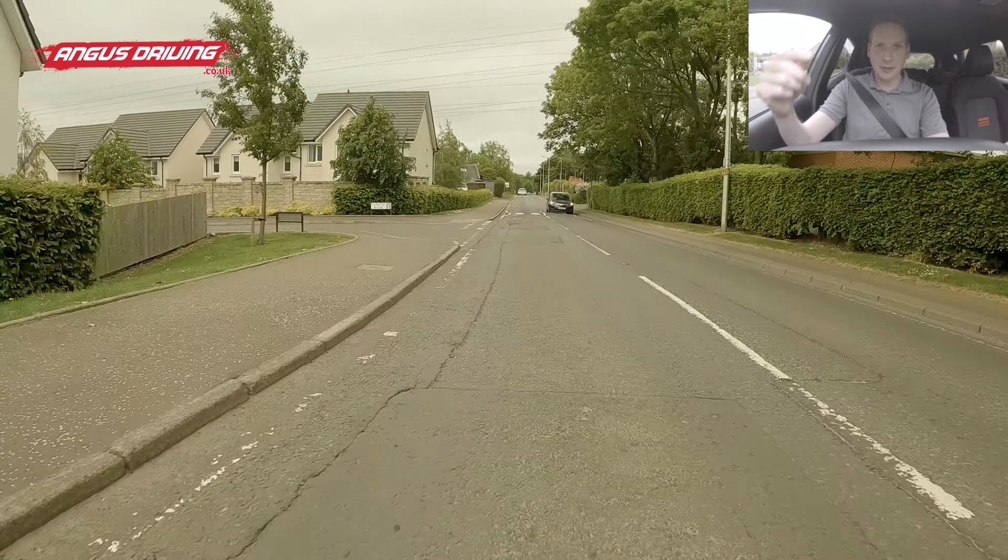There's no right turn, so you're anticipating it'll be in the right to go ahead. Check the mirror, come off the power. Looking at the road markings, it's marked in the right to go ahead. I've dropped my speed down to 20. I'm happy with what I see. I'm going to go into second gear before it curves, clutch up.